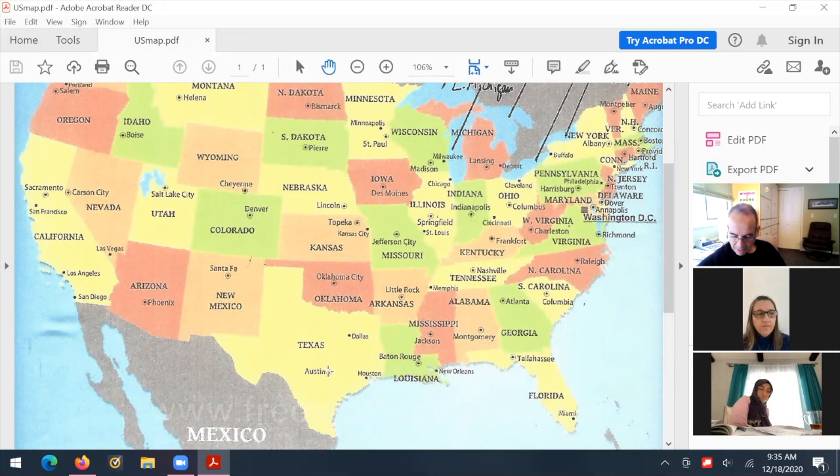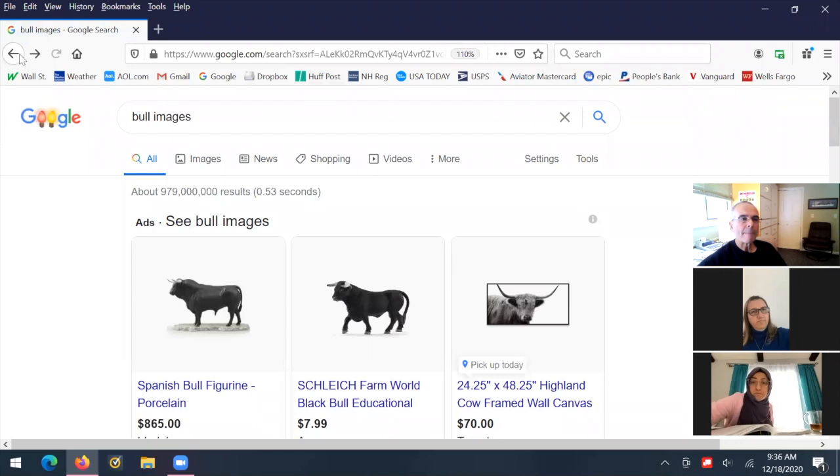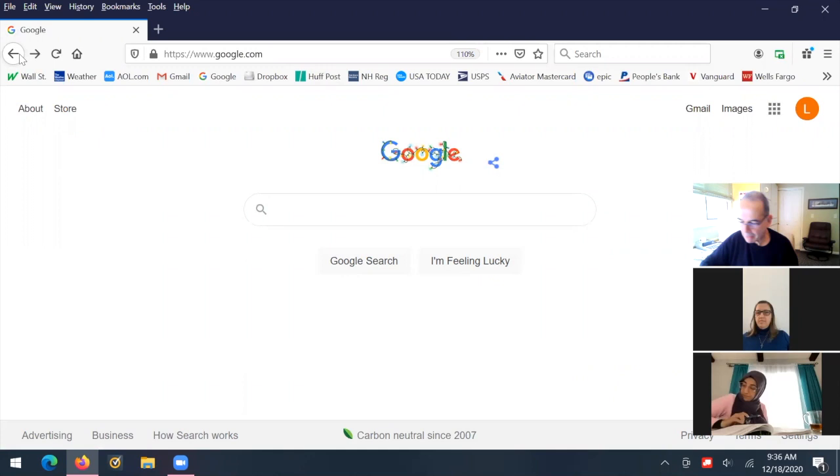Okay, so that's the puzzle. So much for the puzzle. So now we'll go to the textbook, the Challenger book. Page 157.